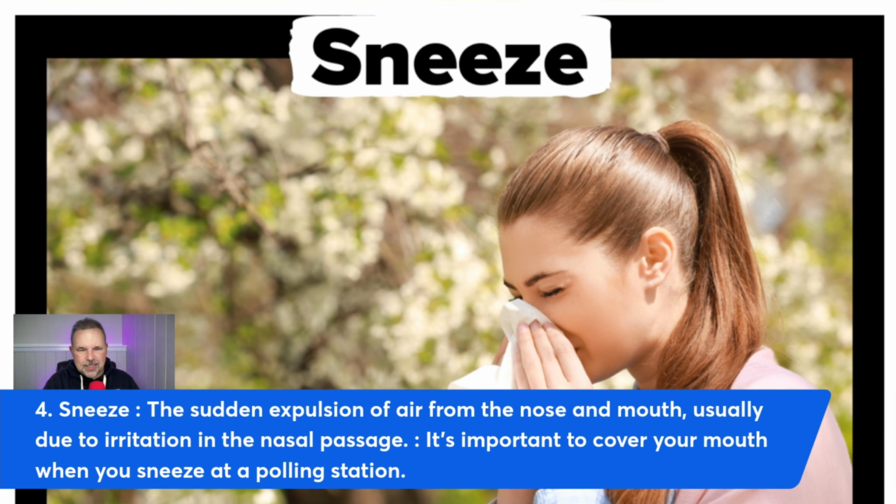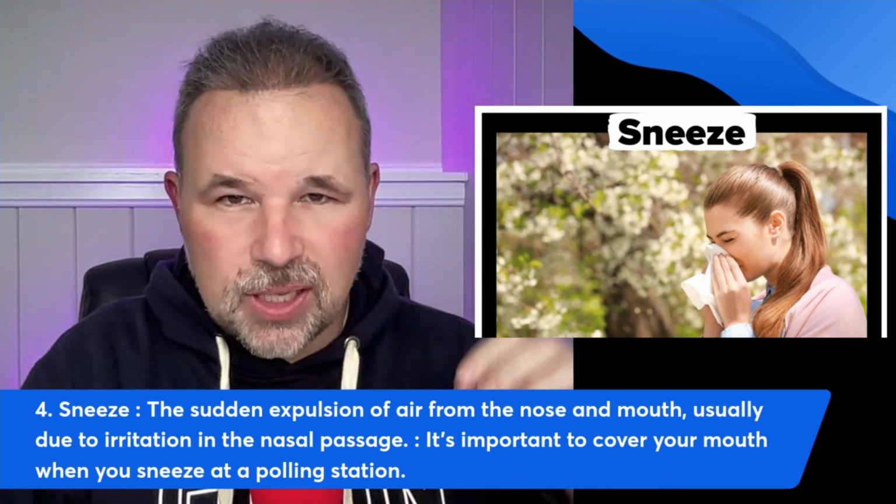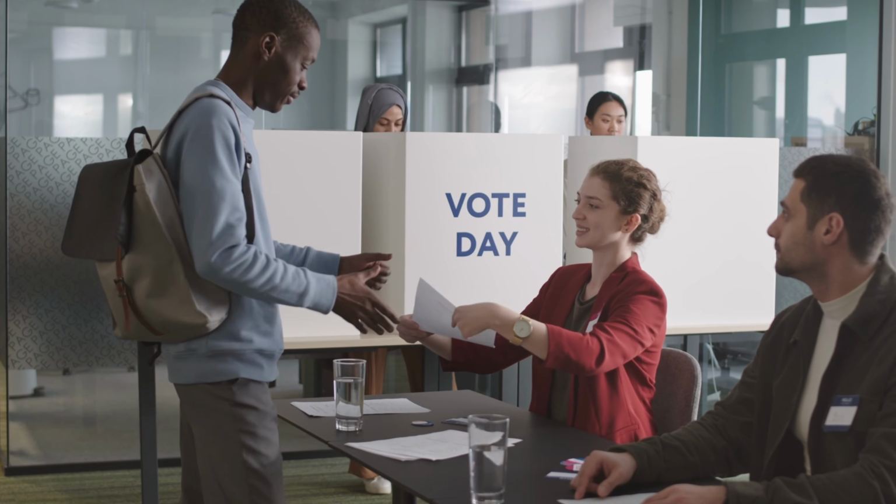sneeze. Let's take a look at a sentence that uses sneeze. It's important to cover your mouth when you sneeze at a polling station. A polling station is just the place where you vote.